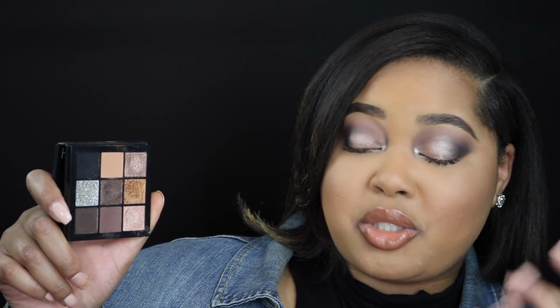Here is the Smokey Obsessions, and this one is my favorite. This one is majority shimmer eyeshadows, and I prefer the shimmer eyeshadows in the palettes as opposed to the matte eyeshadows. I have this one on my lid now, and I feel like this one is super high quality. The eyeshadows in here are very pigmented, very blendable. I did get a little bit of fallout, but you can just dust it off. Make sure you tap off your brush really well. But I really like these eyeshadows in here.